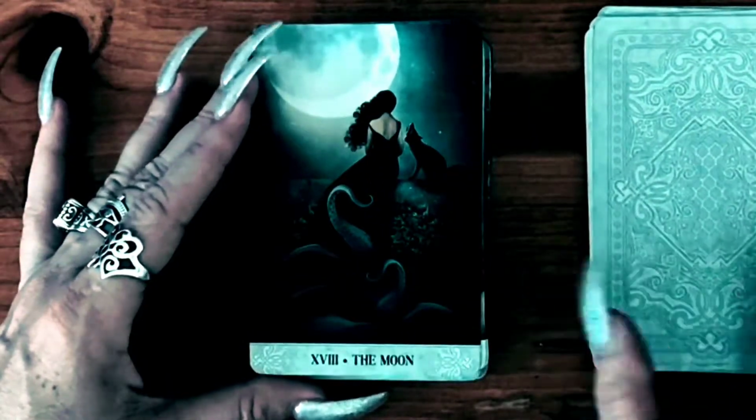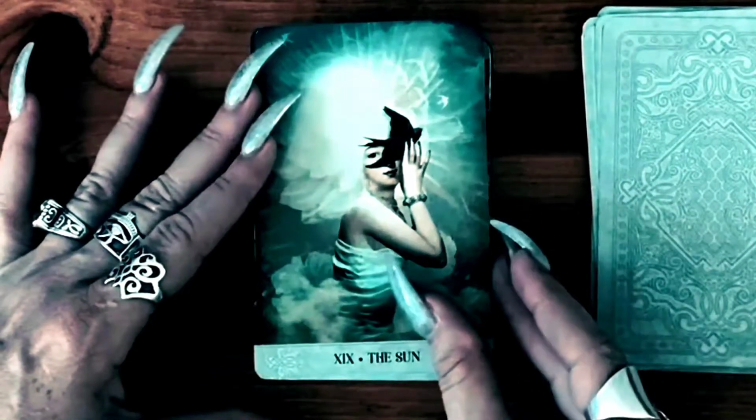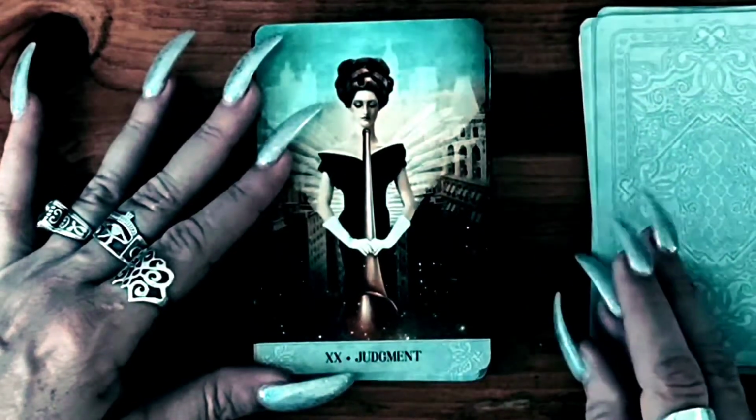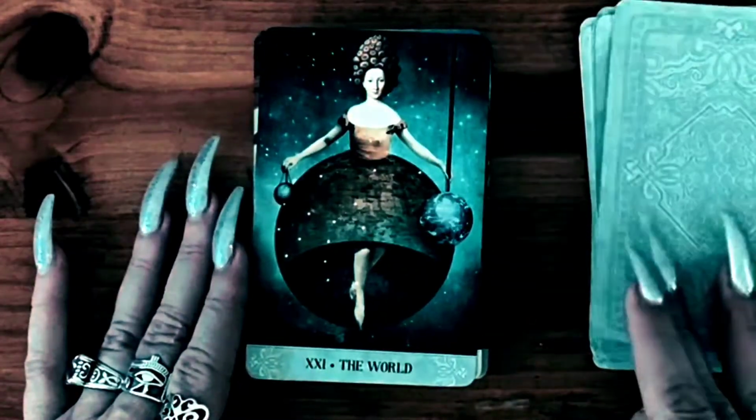Now, even though she was inspired by the Rider-Waite Tarot deck, she did find a way to change it and make it her own. There are literally no wands, cups, swords, or pentacles in this deck, but the symbols in her cards do appear in multiples equal to the number.